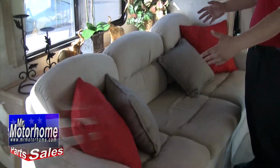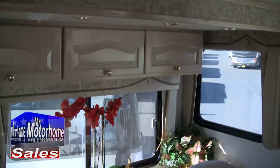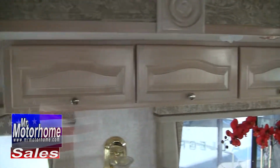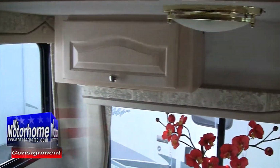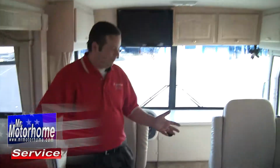Nice large couch that turns into a sleeper, but love the fact that they actually give you usable space behind the couch too. That's a place for you to be able to put your soda, put your coffee cup when you're not using it. Lots of storage space above the slide, in addition to a nice little dining area that you can go ahead and kick back and have a nice little dinner with the wife and the missus.